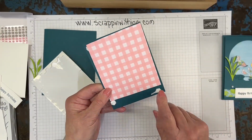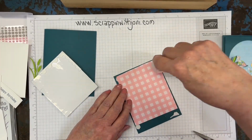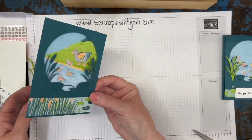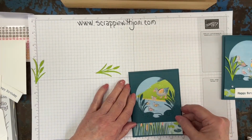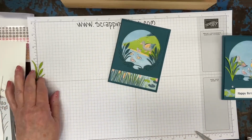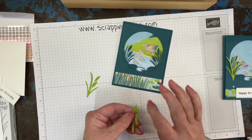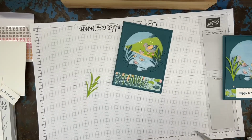So this will help your card stick up, but you have all this flat space. So we're just going to add a little adhesive to that. And that's going right there. Then I die cut these out of one of the other colors that's down there. It's Granny Apple Green. And I'm going to put adhesive just at the bottom because I want them kind of loose, like they're floating by.